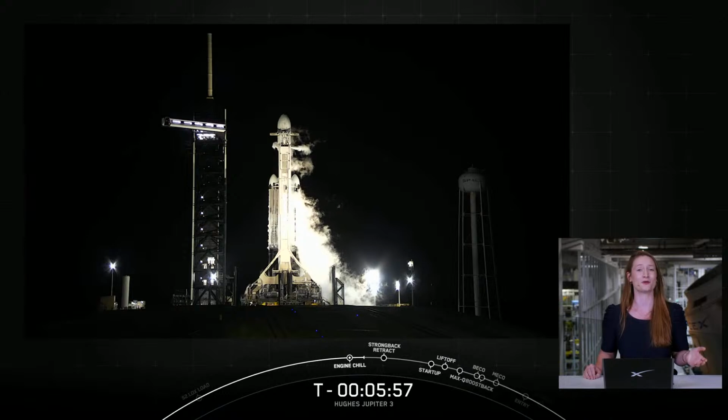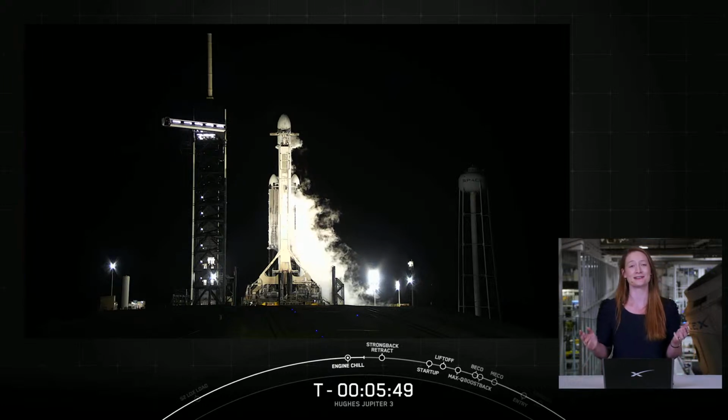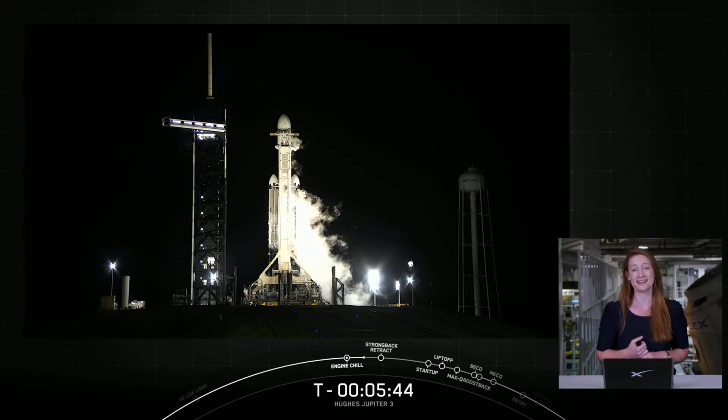Speaking of the launch pad, you may often hear the pad on your screen referred to as Historic Launch Complex 39A, and there's good reason for that. LC-39A was originally built to support the Apollo program with the goal of landing humans on the moon. This launch pad eventually supported the Apollo 11 mission to the lunar surface, carrying NASA astronauts Neil Armstrong, Buzz Aldrin, and Michael Collins in July of 1969.